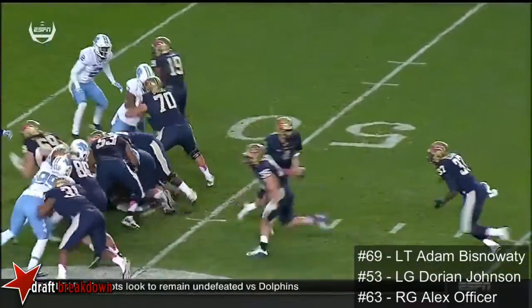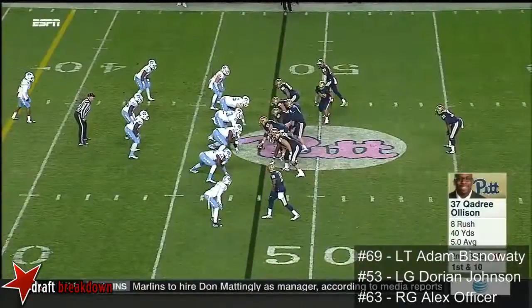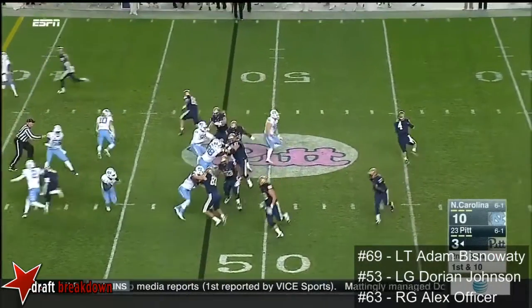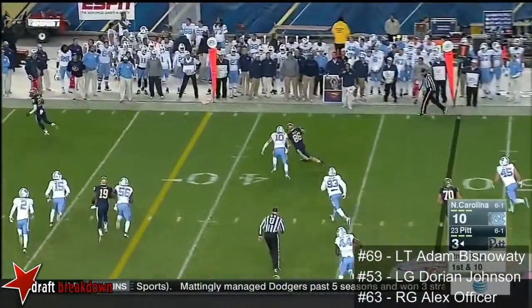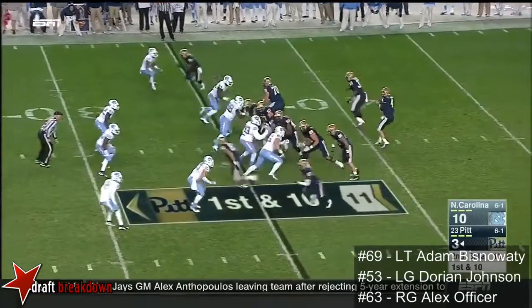Olison with a lead blocker, diving ahead, and this one's going to be close. That's a sliver of a football. 1/8 of an inch to spare right there. Millimeter. Pat Narduzzi rolls the dice early in this game and has a first down near the 35-yard line.